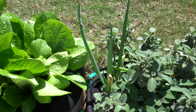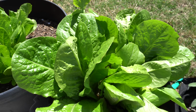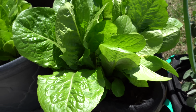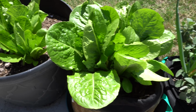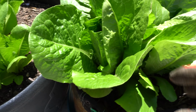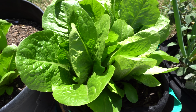Onions are great as well for cold temperature. And here are some more of the romaine. Look at this romaine. They're just beautiful. So I'm gonna have a ton of lettuce this year. And when you harvest romaine, just cut a few leaves off. Don't cut the entire plant, because if you cut a few leaves, it'll just keep on growing, so you get lettuce for a long time.